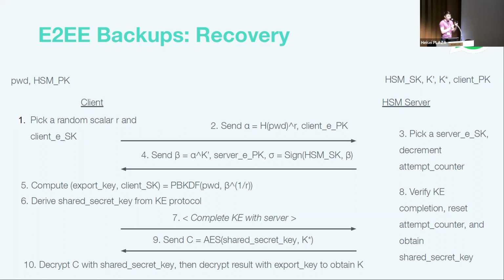unlike a normal password authentication protocol where, say, the client just sends a password and the server computes the hash of it, here in Opaque, it's actually the client that first learns whether or not the attempt was successful, right? So the server actually has to rely on the client to tell that the password attempt was unsuccessful before it can change its attempt counter.